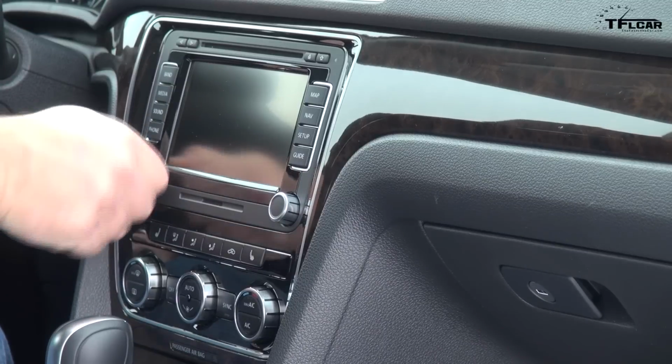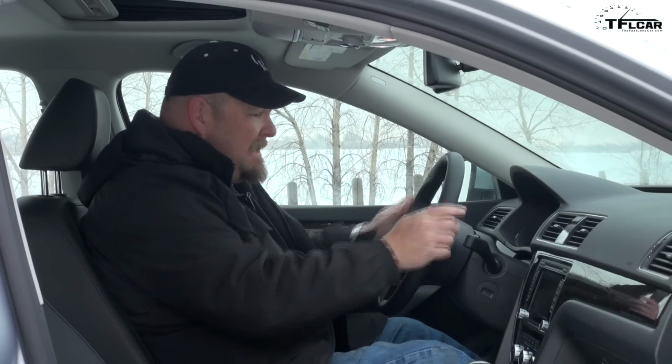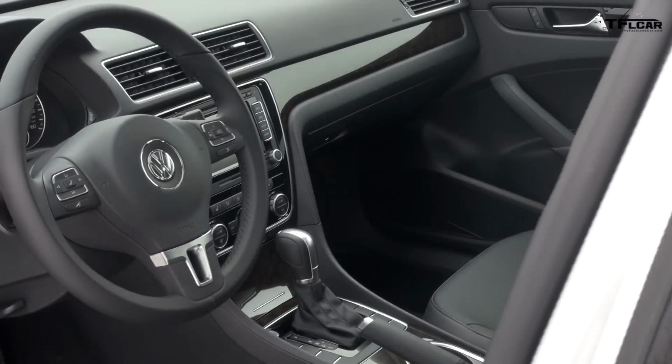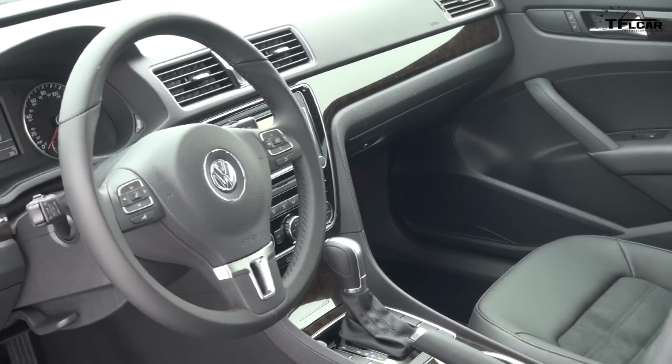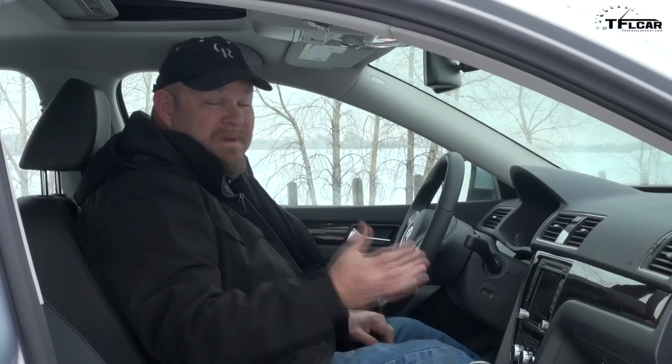It's just that some of the buttons are dated. Some of the knobs just don't feel high quality. The steering wheel is nice. Good padding, good feel. Really good feel. But there's so much of this that just looks really, really old and out of place. It reminds me of a Buick actually built in, say, 1998.